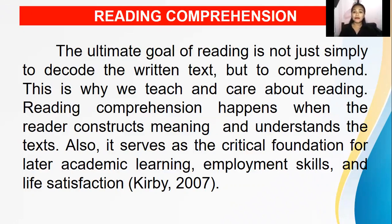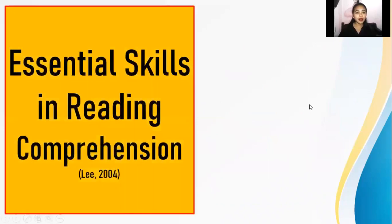Reading comprehension happens when a reader constructs meaning and understands the text. Also, it serves as a critical foundation, of course, for later academic learning, employment skills, and life satisfaction. This is according to Kirby in 2007. So here are the 6 essential skills in reading comprehension according to Lee in 2004. Of course, we should know these essential skills in order for us to give the right support for our children.